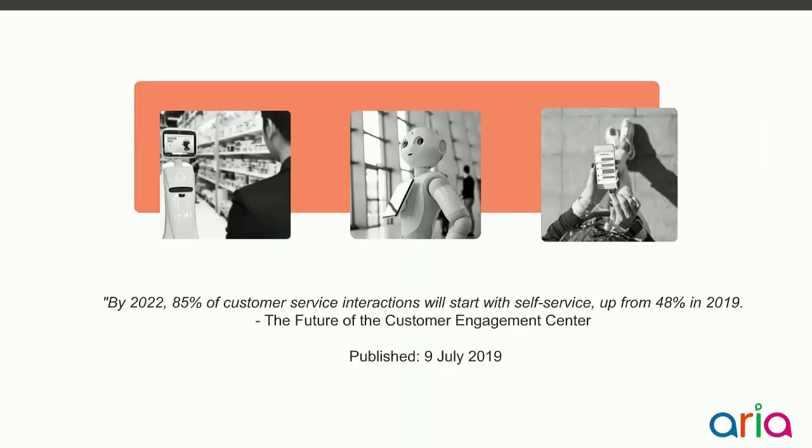On the bot side, this is a stat from Gartner that basically is saying that there's an expectation of bots to be involved in about 85% of all interactions. So full or partial, 85% would have a bot element to that, and so that's a pretty significant piece, and the bots are actually a fairly significant component of that. So it's expected that the chatbots will make up about 30% of the self-service component by that 2022 timeframe. So it's pretty important to get things right with bots.